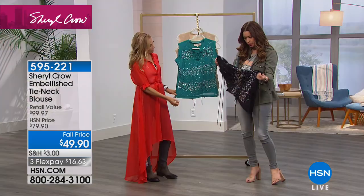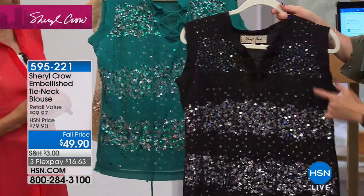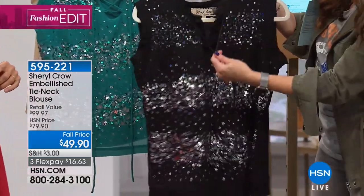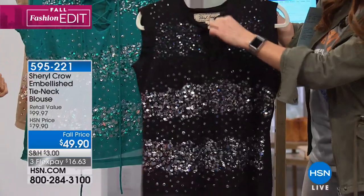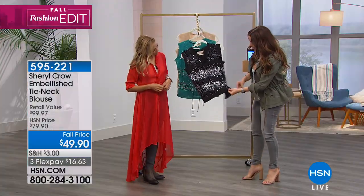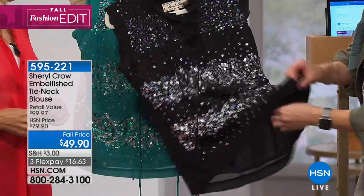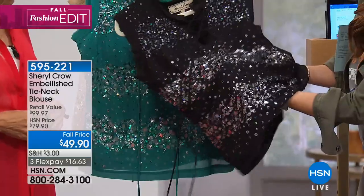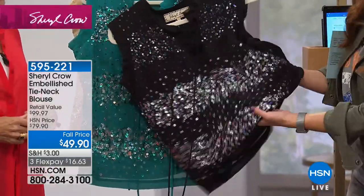So we have it in the black, too. So the black is available. It's a really, really beautiful tailored top. It's got the bust darts, and then you have the adjustable tie here, so you can wear it open, or you can tie it up at the neck if you want to do that. The entire thing is double lined, so that's going to keep it from being sheer and keep the sequins from touching your skin. So everything is just really soft and very comfortable.